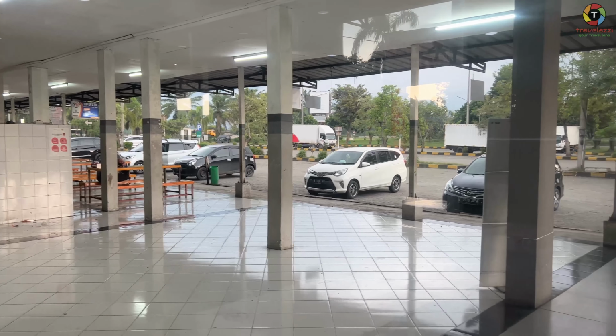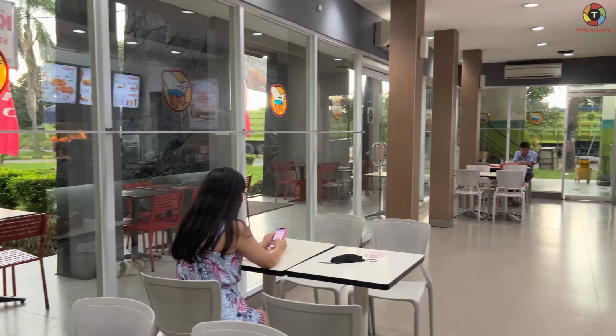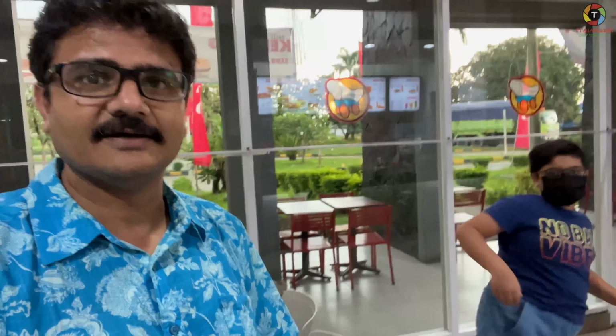So we stopped at another rest area on the way to Jakarta. It's another 1.5 hours of journey, and it's 4:09, so everybody was feeling hungry. Mishtu was feeling hungry. Yeah, I'm very hungry. And Neha also feeling hungry, so we thought to stop at the rest area. And this restaurant is something special. It's called CFC, which is like KFC, but their menu is very nice. They have very nice dishes there.